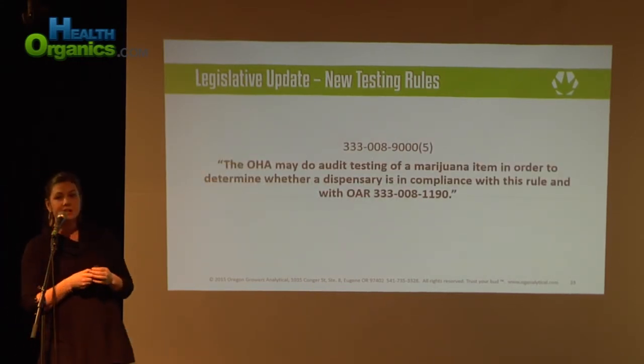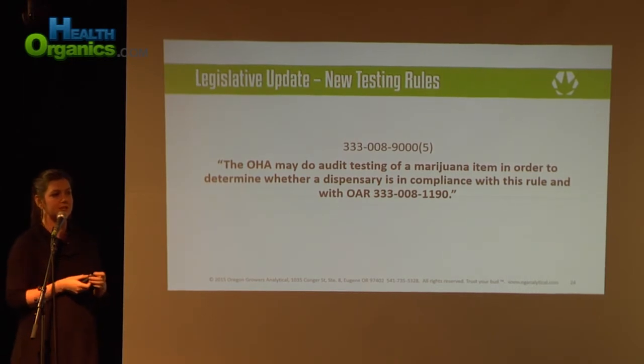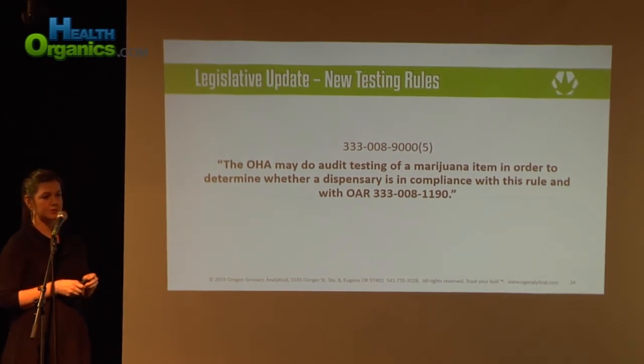And lastly, the OHA is enforcing this by suggesting they're going to do auditing of it. So they can come into the dispensary and check the products that you have for sale and check the certificates of analysis to make sure that they fall into compliance with this new rule.